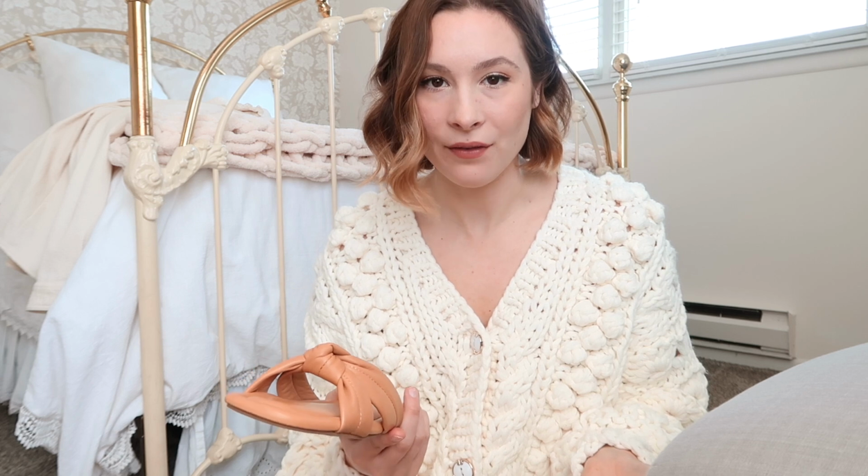Oh, so here you go. Here's the exact shoe, if you can see it right there. It is the 10.5B, and I'm typically a size 10. I would say that they do run narrow, but they're really comfortable. I wouldn't say I have wide feet, but I don't have narrow feet either. I just have normal feet.